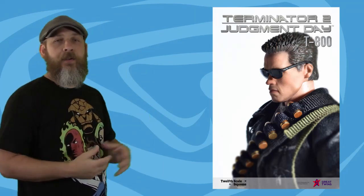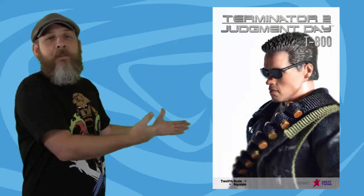And then another thing that we've talked about before, the Great Twins Terminator 2 Ultimate Supreme T800 Terminator figure. Now this looks to give Mezco a run for their money. I'm digging the cloth, I'm digging the leather, I'm digging the look. I like all the accessories it's coming with.